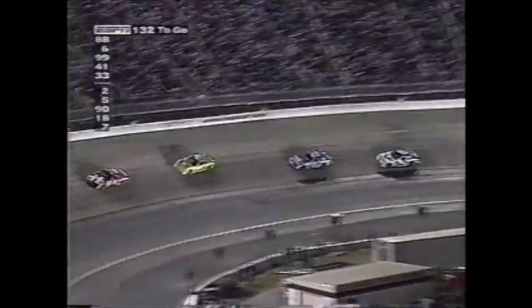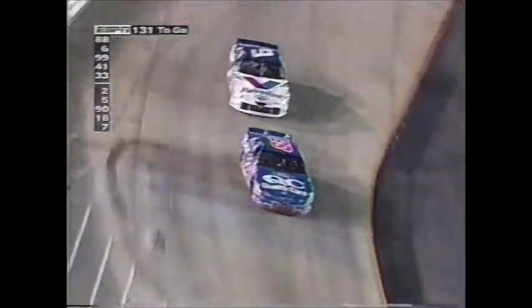Go to the inside of Lake Speed, who's up in 27th position. Eight laps down now, Lake Speed is. 131 laps to go. We'll have to make another pit stop, Benny. Yep, before this thing's over.